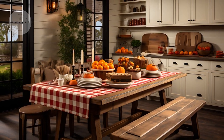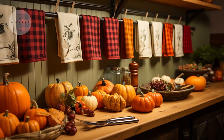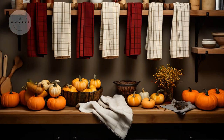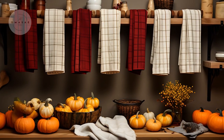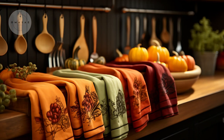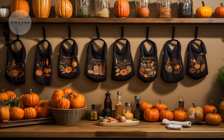By incorporating these patterns into your tablecloths, napkins, and even dish towels, you will create a cohesive look that celebrates the season's warmth and style. To further embrace the festive spirit, choose towels and oven mitts adorned with seasonal motifs such as leaves or pumpkins.